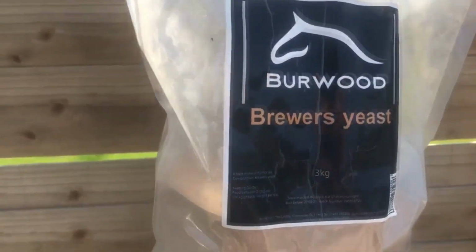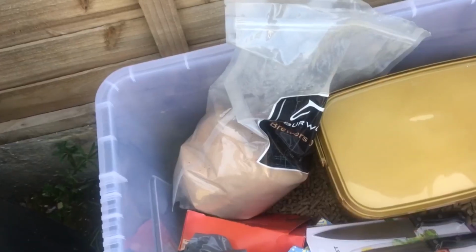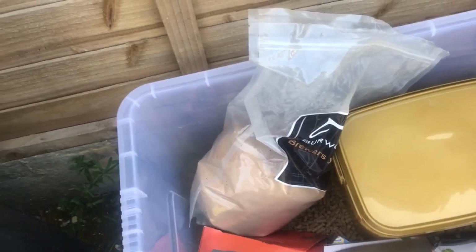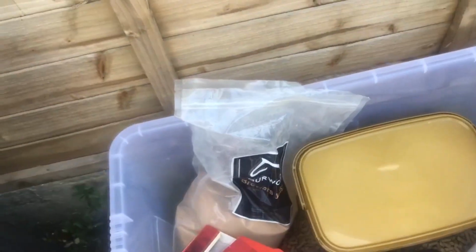So I use the brewer's yeast. I do 4 scoops of that every day in his feed, just because it deters flies, as it smells really strong. It boosts the immune system as well. The same goes with our chamomile tea and our red bush tea. That also boosts the immune system, but it's very good at soothing the itching as well.